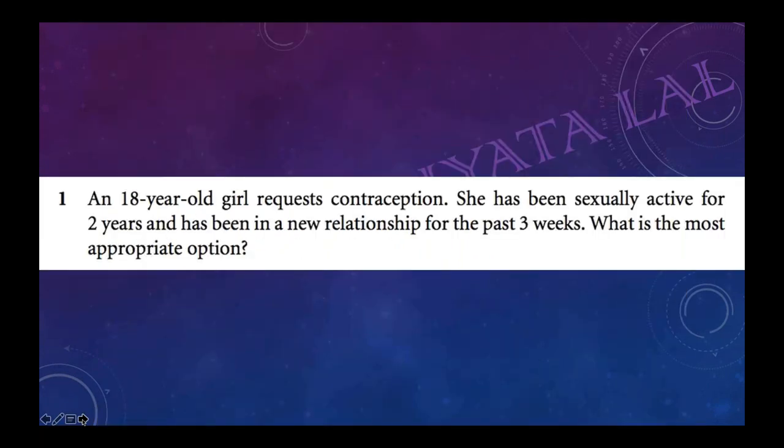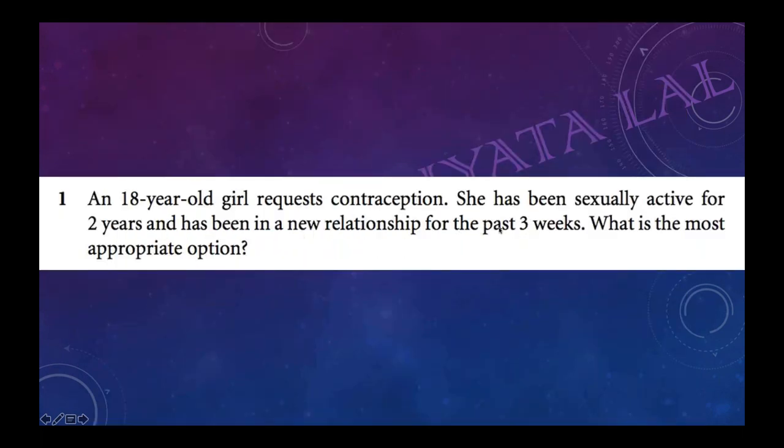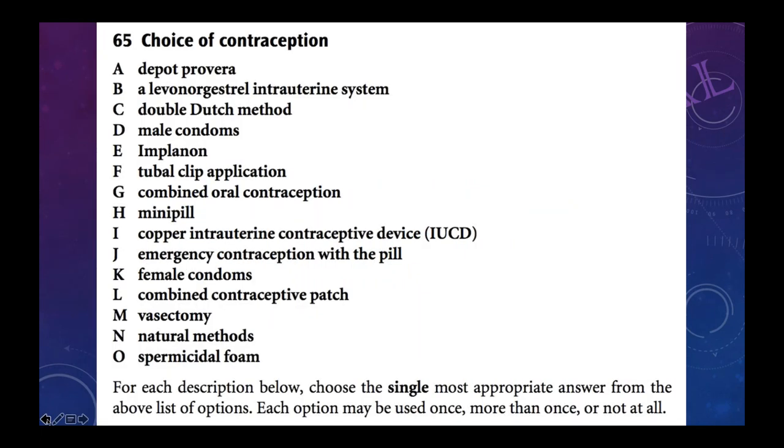Now I will show you a question. Okay, now I'm showing you options. Implanon, ma'am. She is in a new relationship for the past 3 weeks. So this also has some meaning. Young girl, sexually active for the last 2 years, that means since 16 years, new relationship. These are the clues to this question.